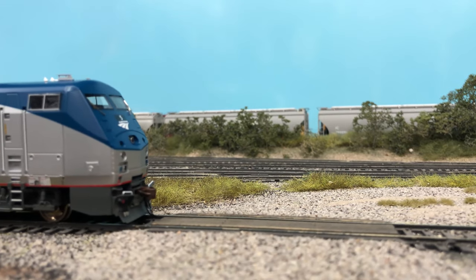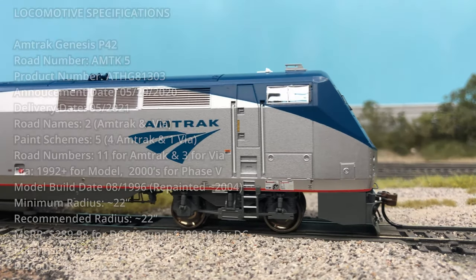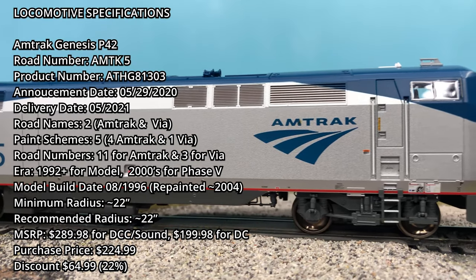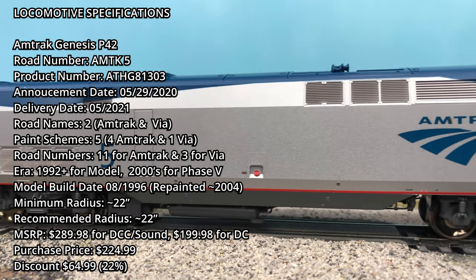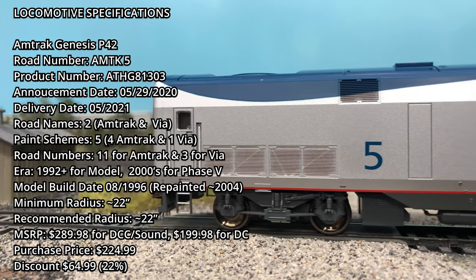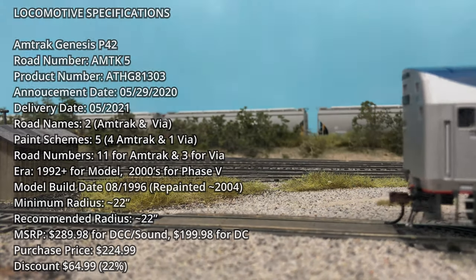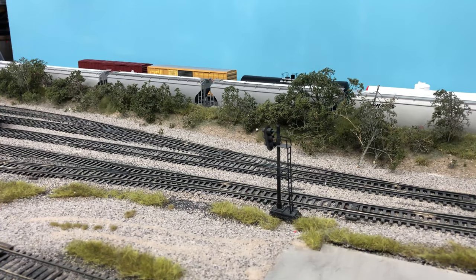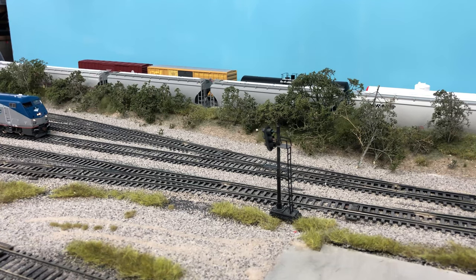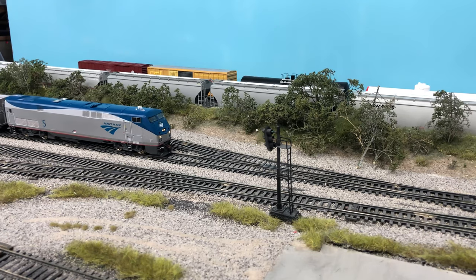Athearn announced the P42 into the Genesis model line in May of 2020, and dealers received them in the second half of May 2021. The announcement includes two road names for Amtrak and Via Rail, several body styles for early and late P42s, and overall five paint schemes, including two of the heritage units. The Genesis model has become one of the most requested upgrades for Athearn in recent years, so we'll go ahead and check out what they have to offer in their newest Genesis product.